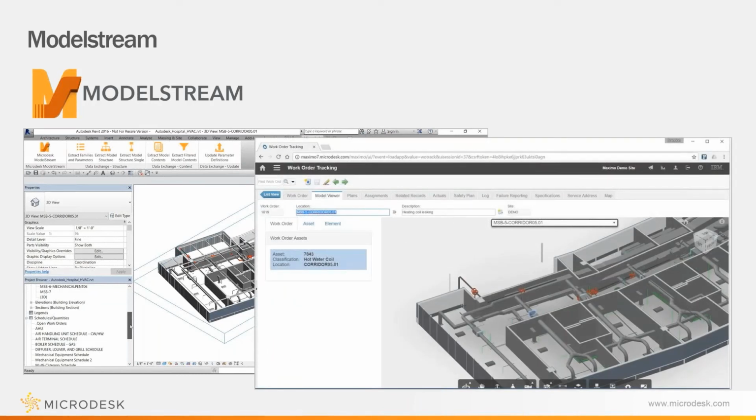And the other benefit of this is that when I'm inside of Maximo, I now have a model viewer. So I can actually see my information inside of there. I can track my work orders. I can ensure that the data that is entered there is also available inside of my Revit model.